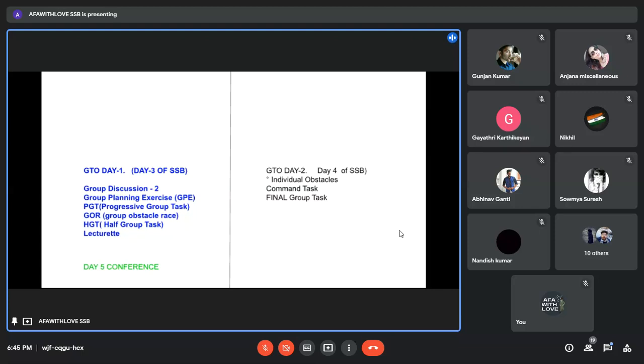Some people will get into aggression, some people will get into overconfidence that they are made a commander. But they are not a commander, they are under supervision, they are only performing their task. So don't show aggression or over smartness. Just be a normal kind of person, and just do your best in the command task.